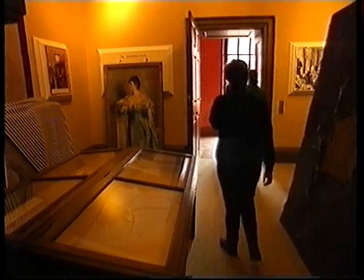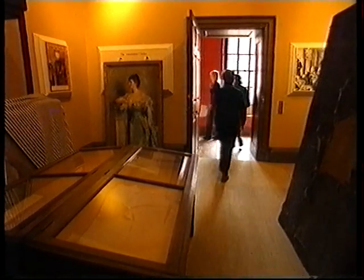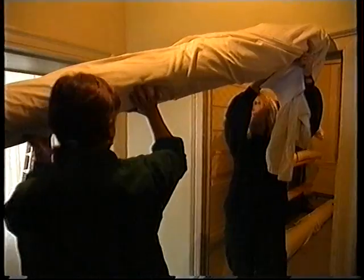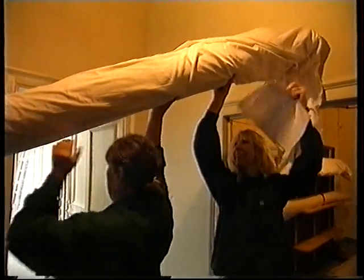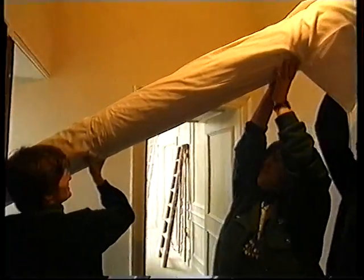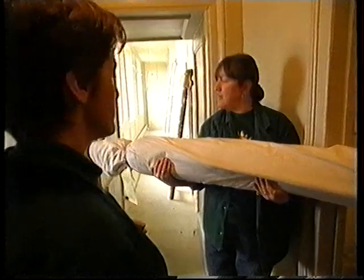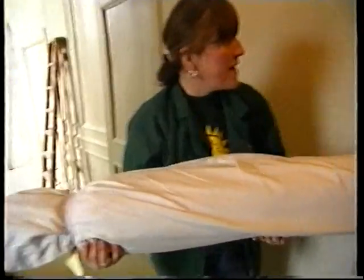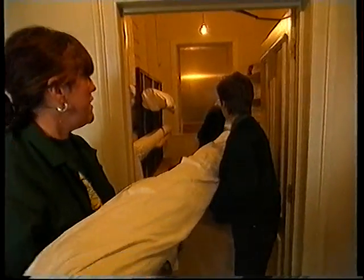For housekeepers Kay, Christine and Jane, today's first task is to take a tapestry out of store to the entrance hall for hanging. Lyme's tapestries are somewhat on the large side. But there may be a change of plan, and a smaller tapestry might suffice.